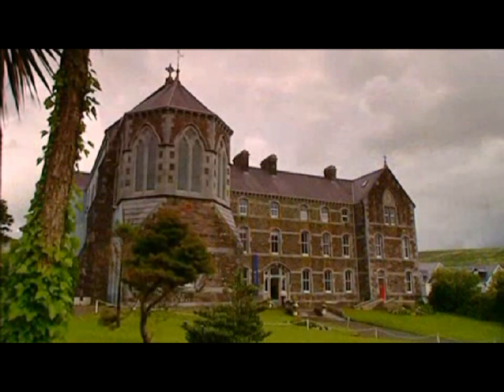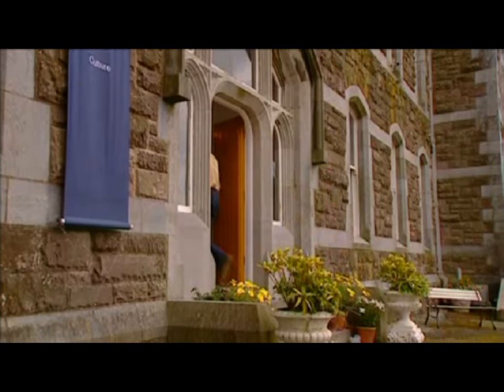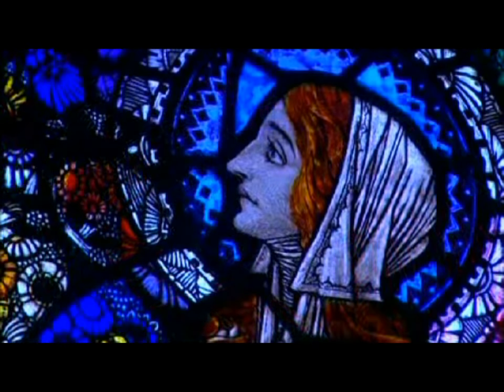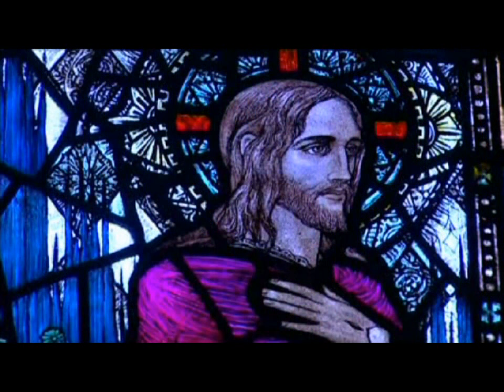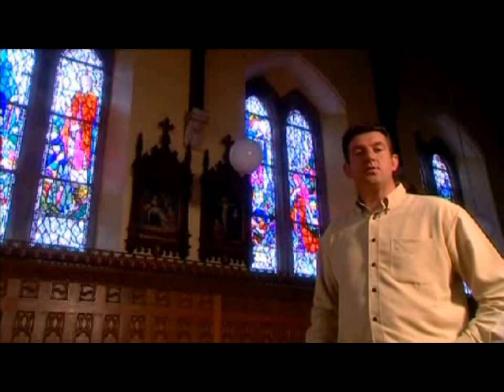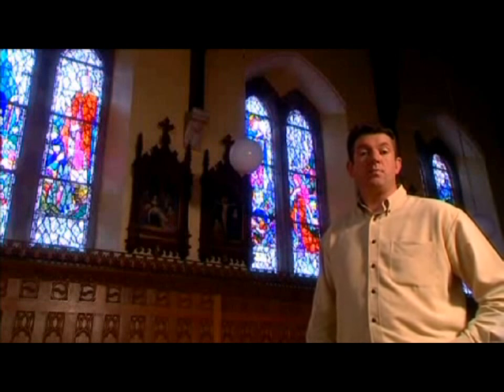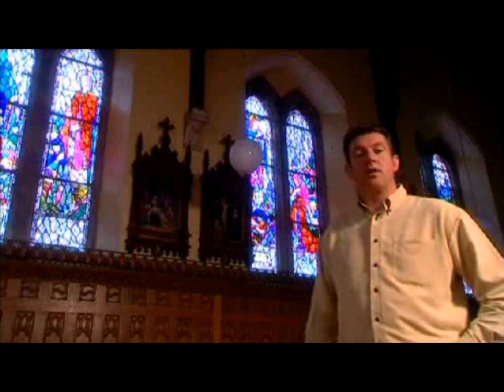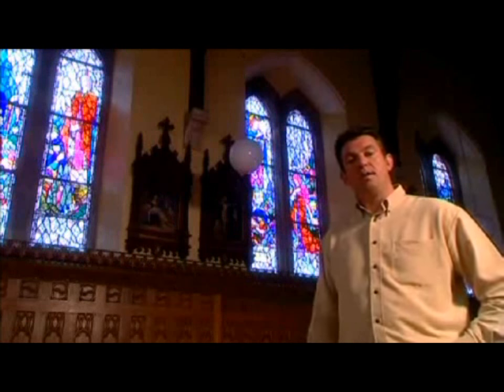This is St. Joseph's Convent in Dingle, home to some of the finest devotional art in the country. It was back in 1924 when one of Ireland's most famous stained glass artists, Harry Clark, produced an extraordinary set of stained glass windows for the enclosed order of Presentation Sisters at this convent. The 12 Lancet windows depict scenes from the life of Christ. The American Stained Glass Association said Clark's work was mystical, otherworldly, and opulently detailed. There is nothing else like them.